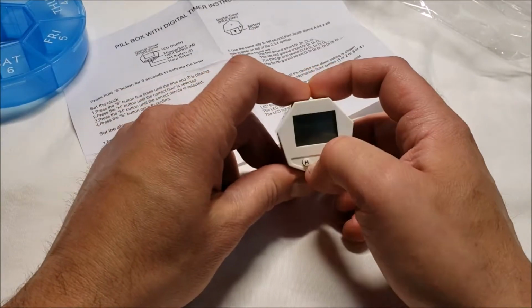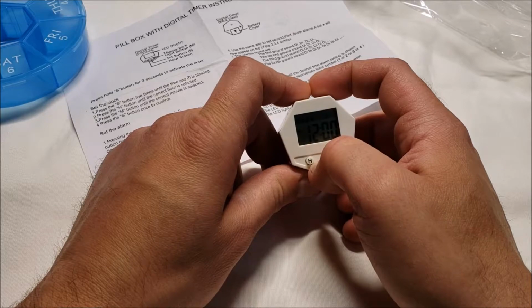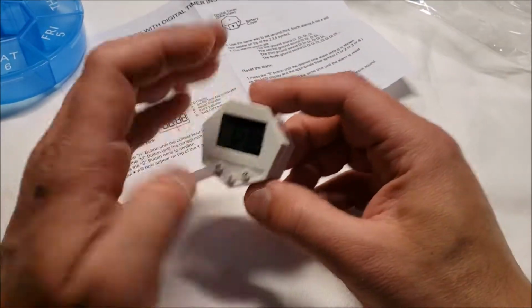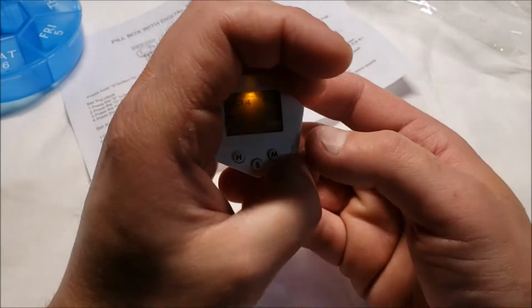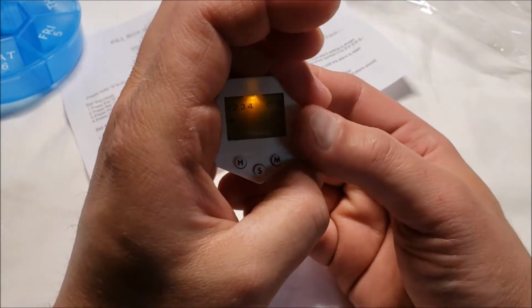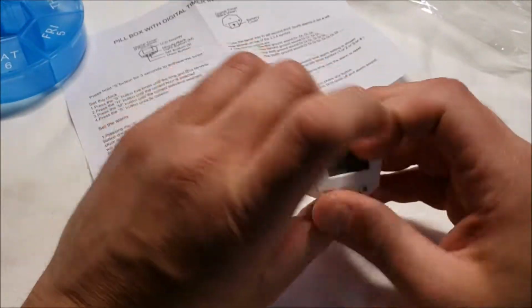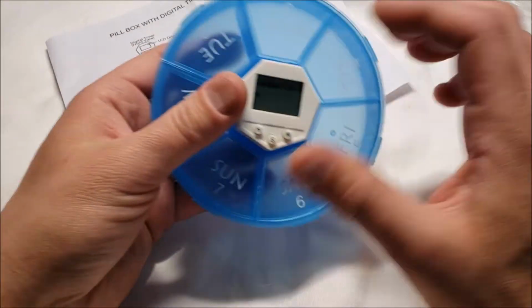Press and hold. So 1, 2, 3. Oh, there we go. That's what I did wrong. Okay, there it is. There's the light. Check it out. Oh, cool. So you can even take your pills in the dark if you need to. But anyway, let me play with it.